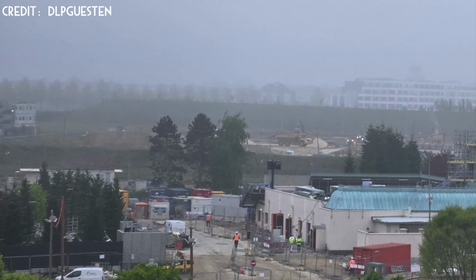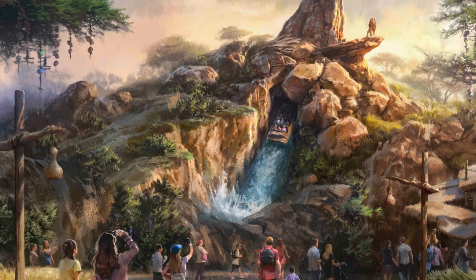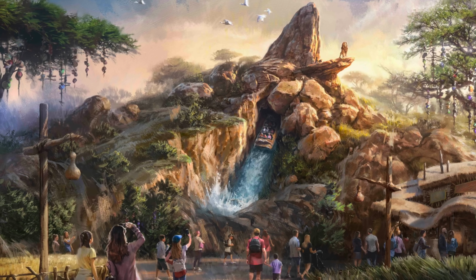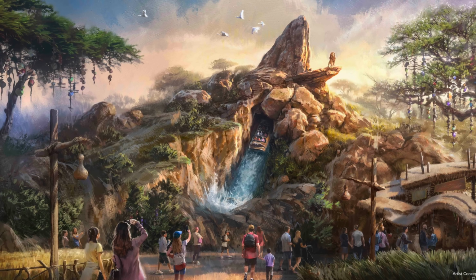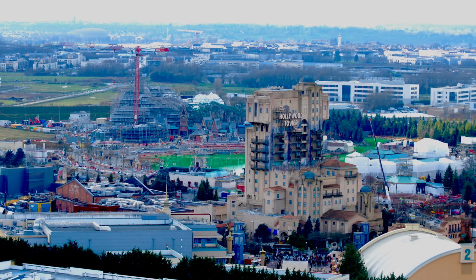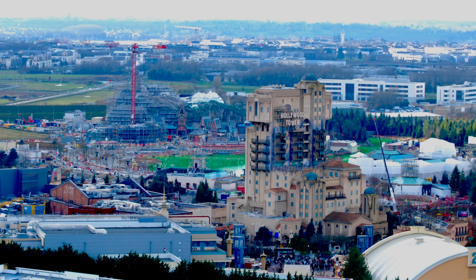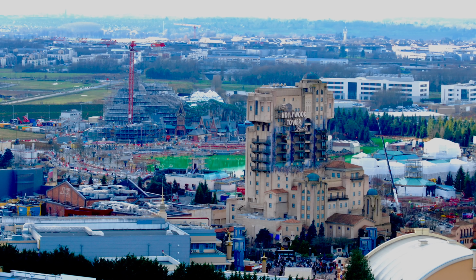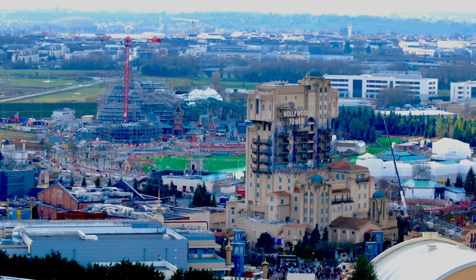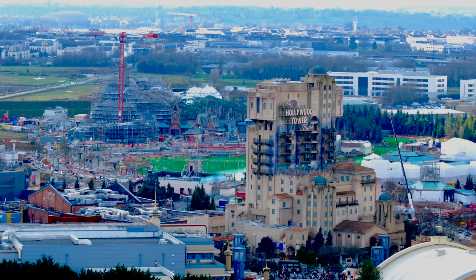So let's talk about timelines, shall we? I've previously said that I, like many, believe the land will be ready to open in summer 2029. But there are many steps to climb until then. While work will be a lot more focused and less diverse than what has been happening with Frozen and the Adventure Bay expansion, since those included a much larger footprint, a marina and lake, and then the land, we can look at how those have happened and give an estimation for The Lion King.